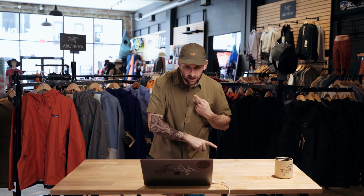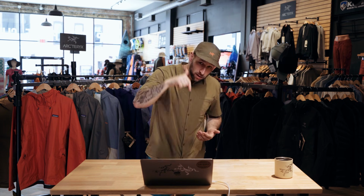So again, just some final thoughts. Who's this jacket for? You know, if you're going into gnarly weather or planning some big missions, go for the Arc'teryx Beta. If you need a dependable, eco-conscious jacket that is really good in almost every situation, the Torrentshell 3L is your guy if you don't want to break the bank. And then if you just want a stylish, sustainable layer for a lighter rain or a jaunt around town, go for the Cielo.